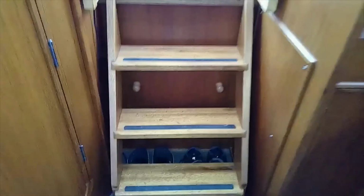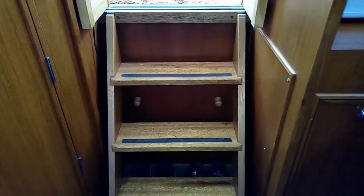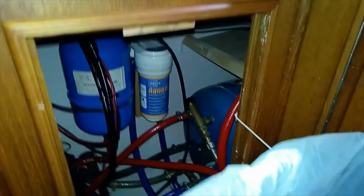So yeah, that's that. Those steps there lift up, and there's a board that can be removed, so that's how you get access to the front of the engine. You won't be able to see very well, I don't think, with the light, but actually you can. So inside there, that is the hot water tank, that's the water filter, that's a little header tank, accumulator tank. It's all a bit of a tangle there, but it all makes sense.